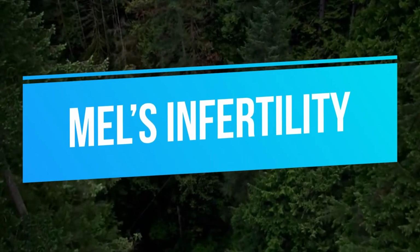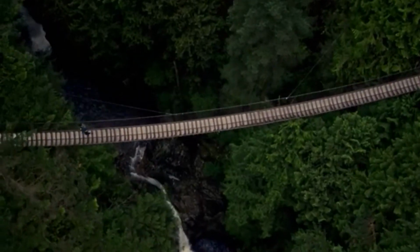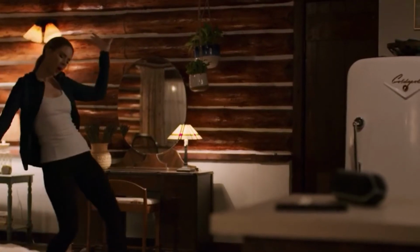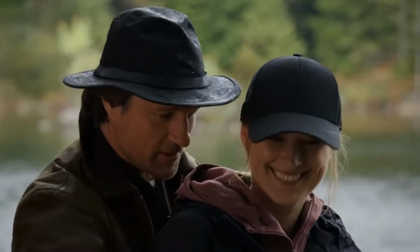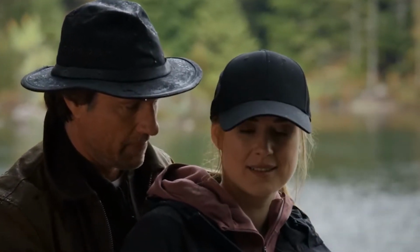Mel's infertility. True fans of the book and series will dutifully observe that Mel was unable to get pregnant until she met Jack. In the series, she was pregnant with her husband's child, but she confronted some complications that ended up leading her to birthing a stillborn daughter during childbirth. The consequences of that birth ended up leading her to be faced with a lifetime of infertility.